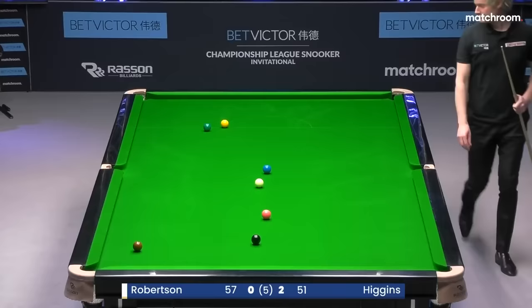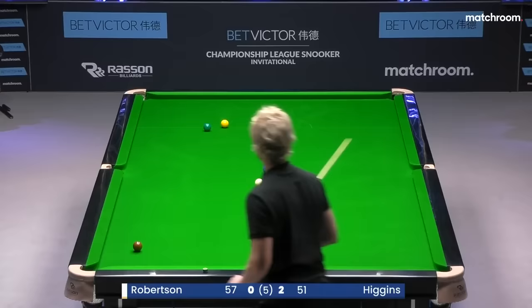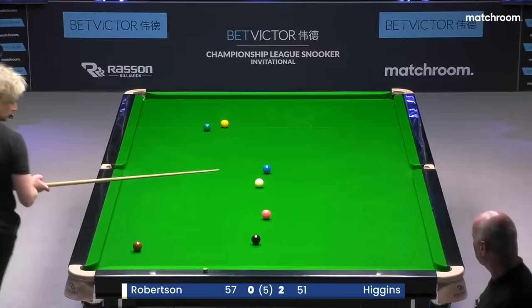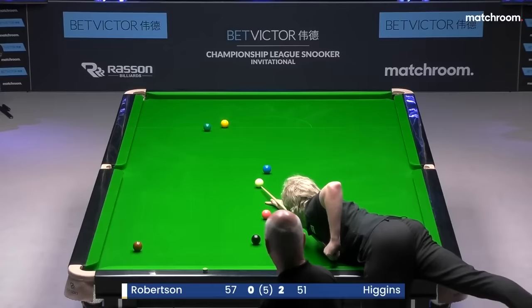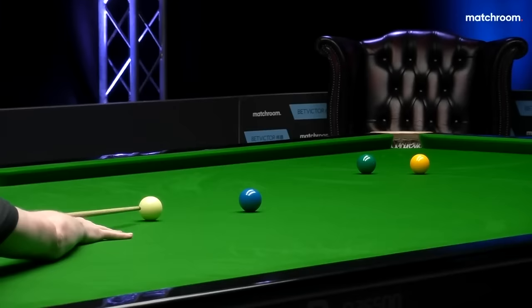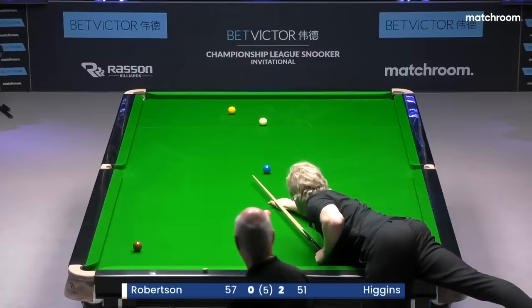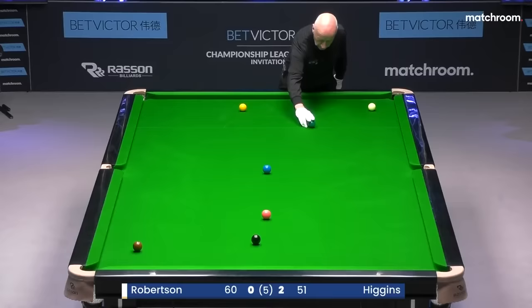And although he didn't want to land there, at least he's got choices. Yeah, big shot though, the green. Definitely going to be on the yellow. Well, I say definitely going to be on the yellow. He didn't realise he had to make the cannon, but he's played that very well. That was an excellent shot.